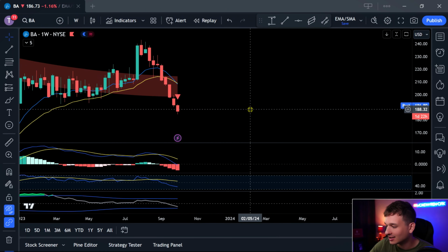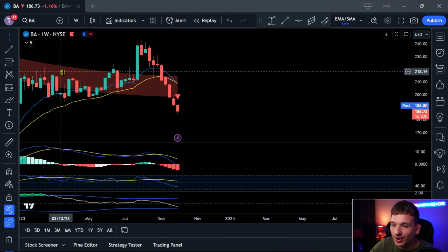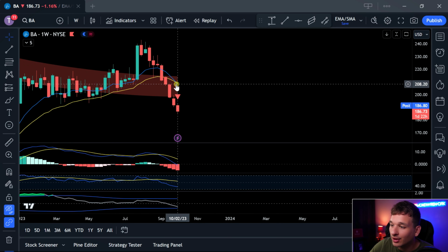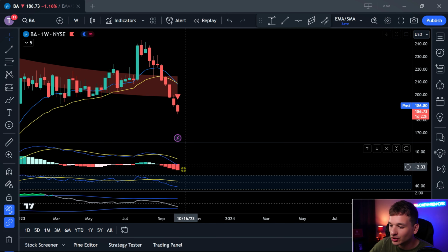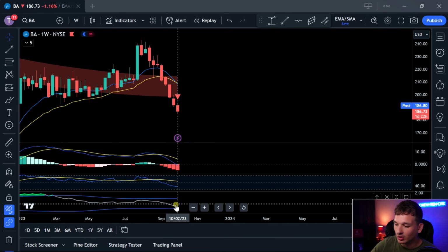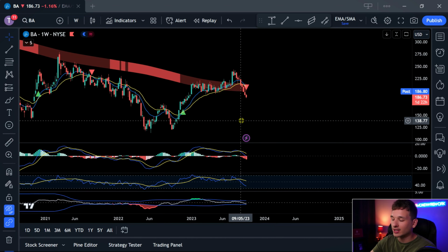So you are getting some juicy picks right here. So let me explain why. We're red on the market bias indicator. We have the yellow moving average over the blue moving average. You can see that we got literally today, the MACD line crossed below the 0 line. So that is all systems go as far as a short.